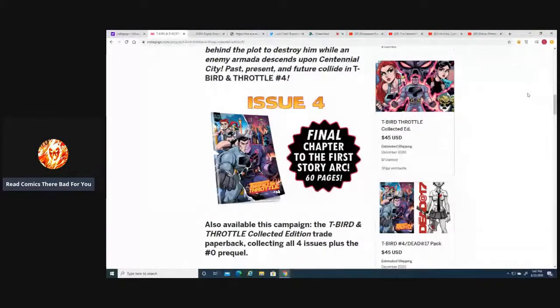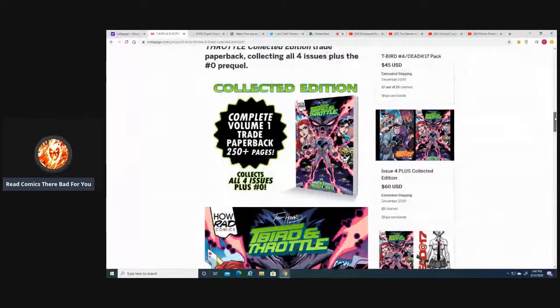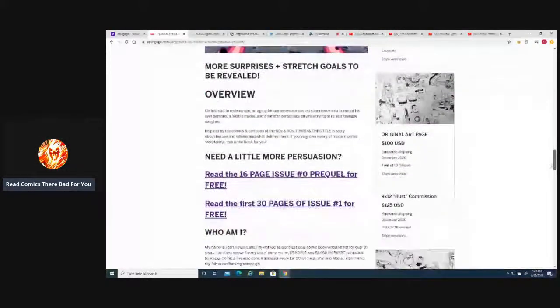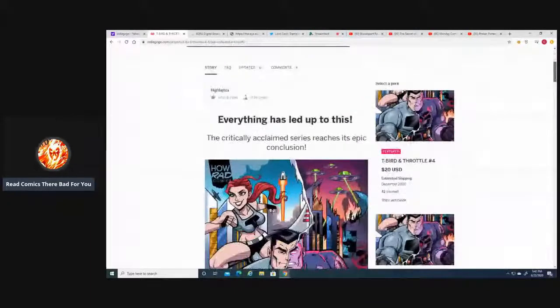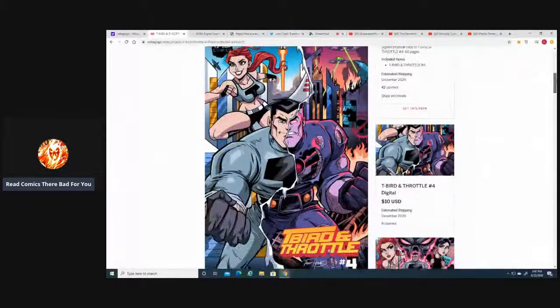So that's T-Bird and Throttle. Here's the special complete trade paperback, 250 plus pages. Oh, wow, that looks awesome. Collects all 4 issues plus 0. 30, 30, and 30, 50, 200. Looks good, don't it? Look, folks. You can get T-Bird and Throttle 4 for $20. That's good for a price. And it's a 60-page comic book.